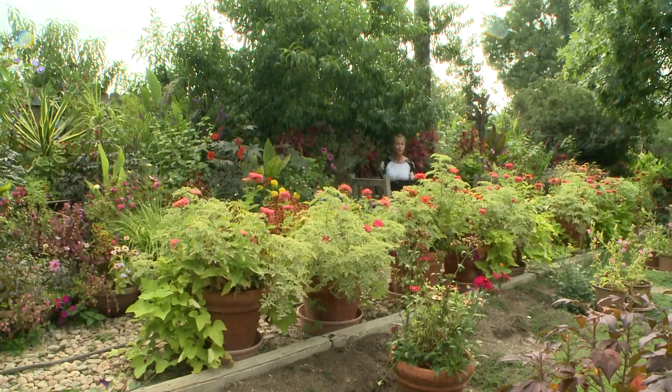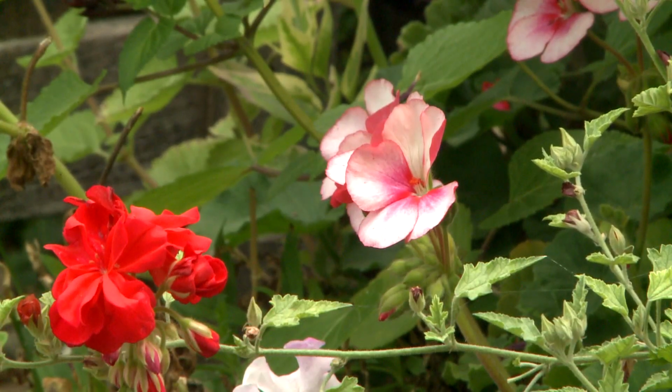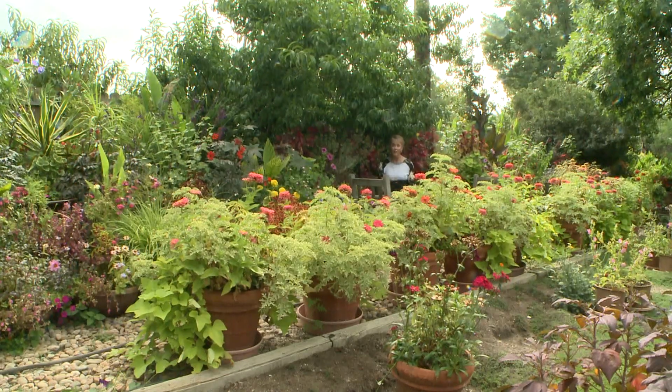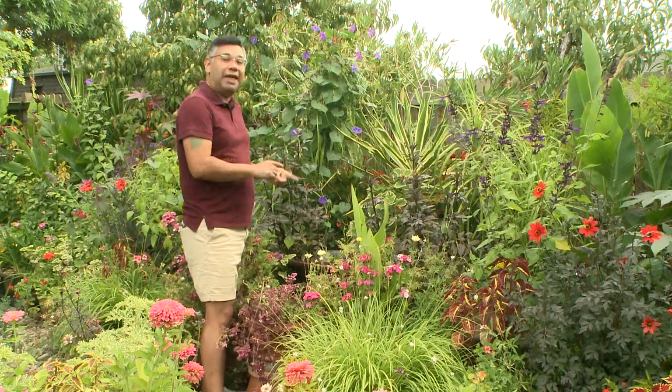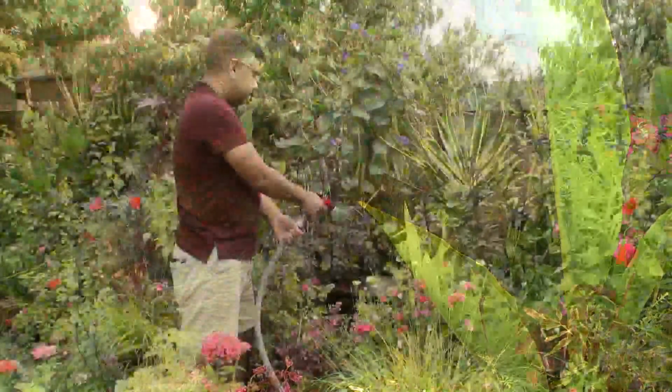Rob calls it the Mediterranean border, even though it's made up entirely of pots. It feels like a little piece of the French Riviera or Italy. And to think all of this used to be a driveway. It needs a bit of tidying and the bird bath needs a scrub. The birds need a source of fresh water throughout the year.